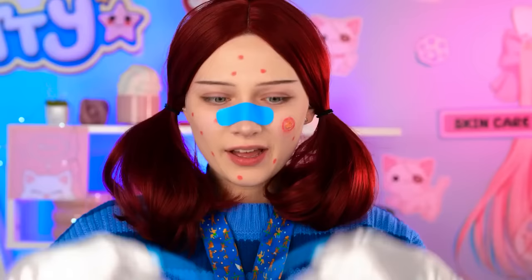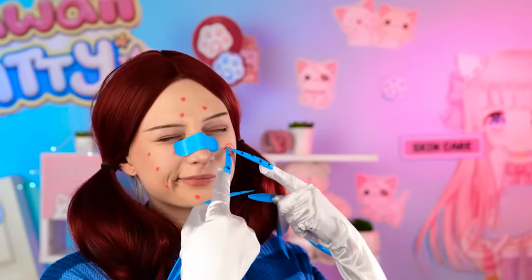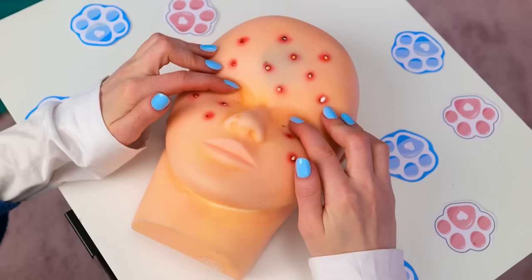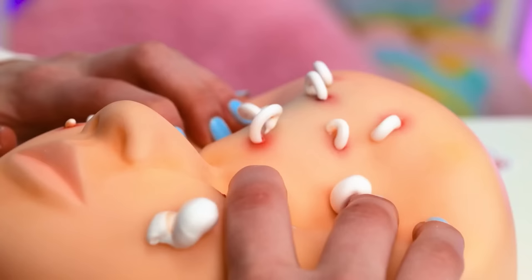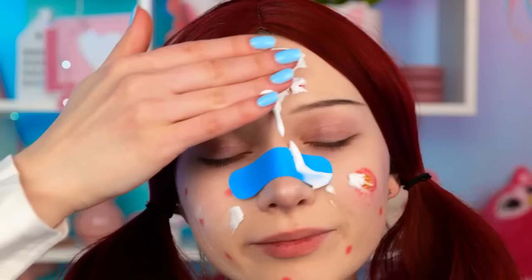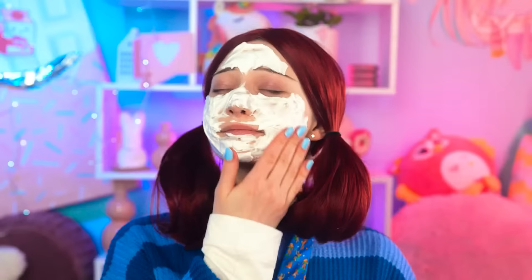Wow, they look gorgeous! Time for some nasty close-ups of pimple popping, of course! Oh! Oops! Ooh! You have pimples too? Pop them all! Yay! Oh, I overdid it a bit. Oh, this is face cream. How convenient. It feels gentle. Done. The color could change, huh?